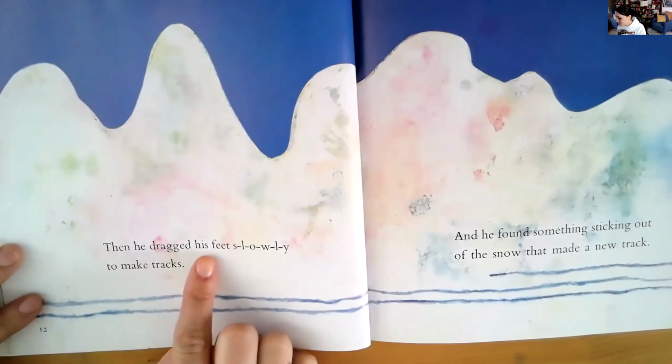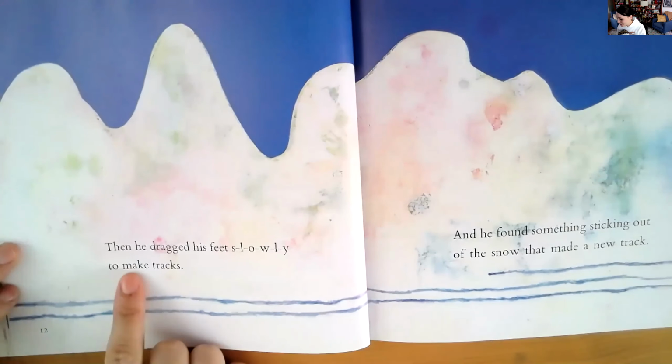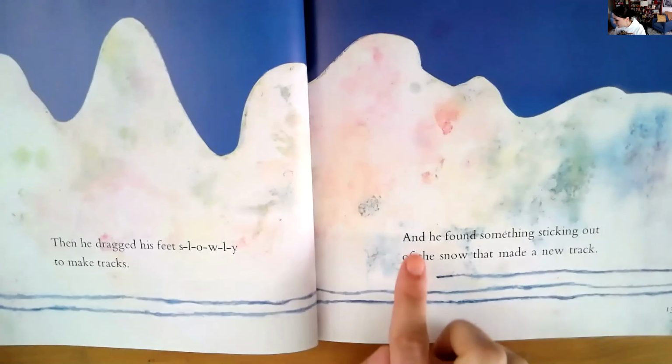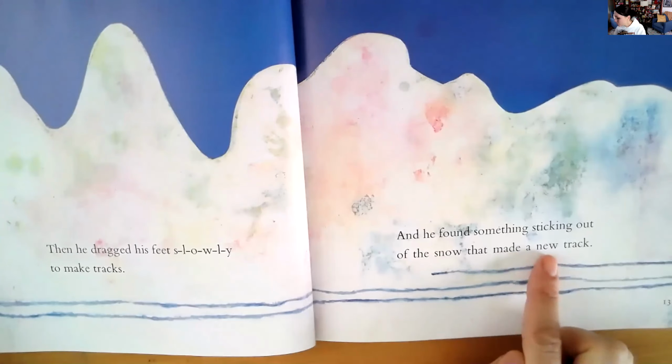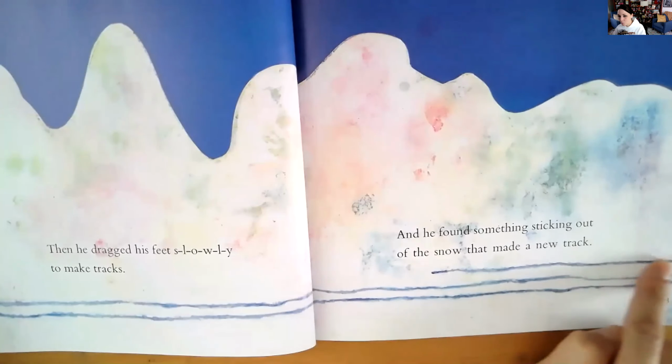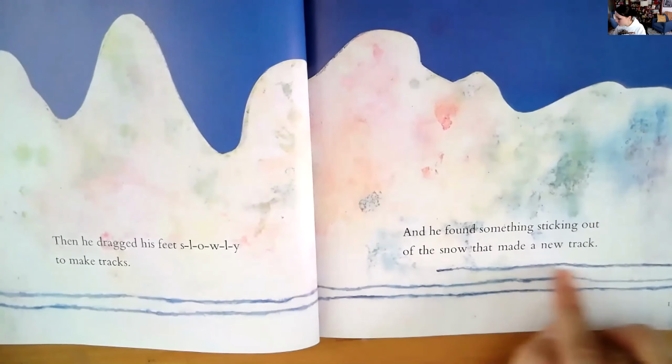Then he dragged his feet slowly to make tracks. So he didn't even lift his feet up really, he just kind of trudged them along. And he found something sticking out of the snow that made a new track. Can you think, what did he find? What would make this track?